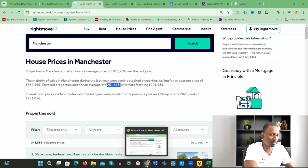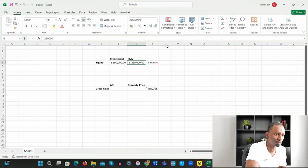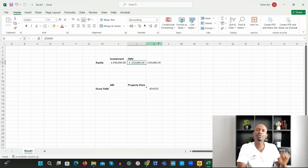Now we know the average house price for terrace houses is £251,418. So obviously we're not going to go for that. Let's just round that figure up. Let's say that property came back at £250,000. At £250,000 we would have increased the property equity by £60,000 by only investing £50,000 to do the property up.